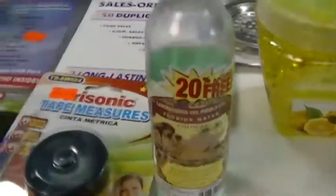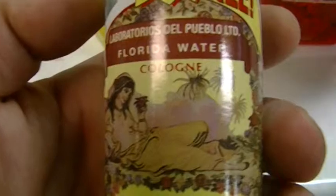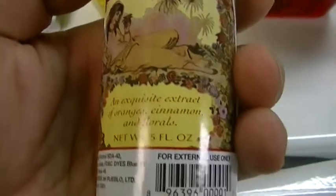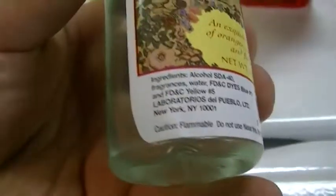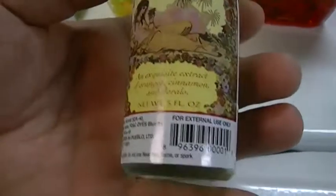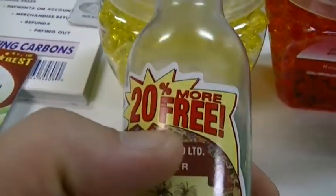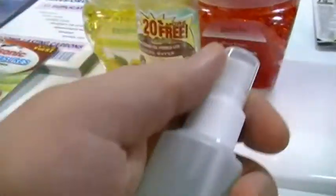And what's this stuff? I don't know. I had to see. You don't drink it. It's cologne. It says it is Florida water cologne, an exquisite extract of oranges, cinnamon, and florals. And I said, well, is it actually green, or is it sort of the bottle? So I poured some out, and indeed it is sort of a weird green. And what does it smell like? Well, I don't know how you could use it for cologne, or what the hell you'd even use it for, but I did get 20% more free, so I don't want to hear any crap about it. I just had to see what it smelled like, and I figured for $1.29 or whatever it was, I'd pick it up, and it's absolutely awful. Don't buy it. And I just put it in a little atomizer here, and that's that.